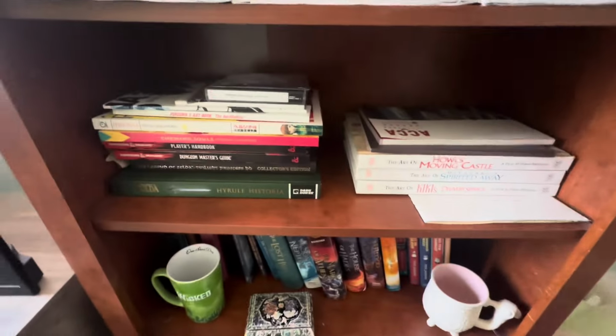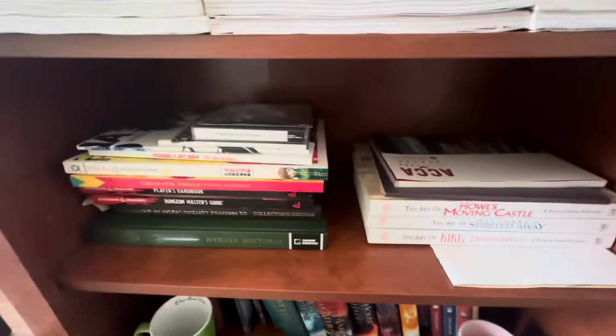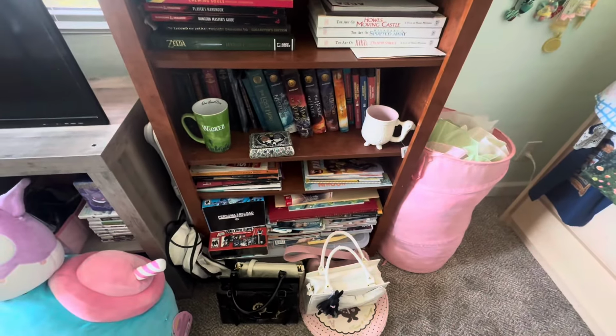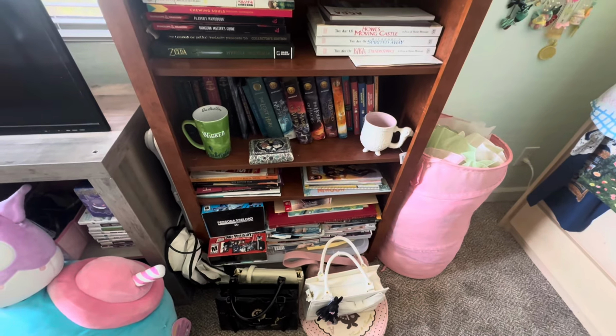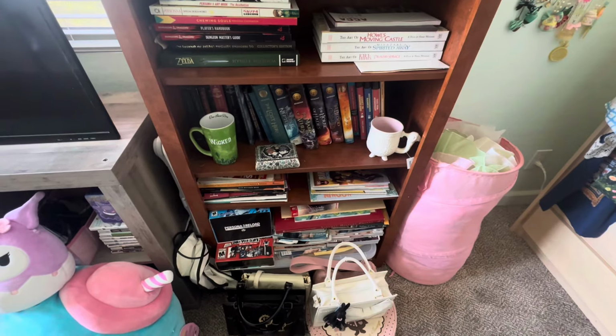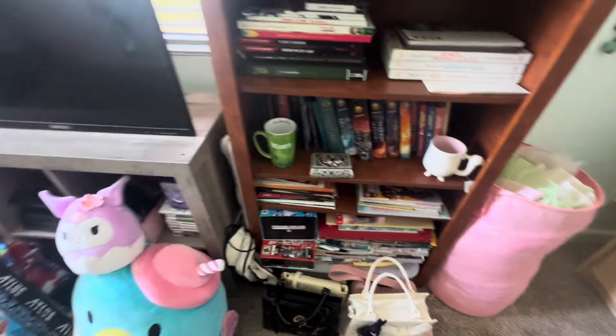On this shelf we have art books and video game related collector books, then just assorted books, and down here on the bottom are things like if I got a collector's edition of a game or a ton of magazines or just miscellaneous media that I don't know where else to put.